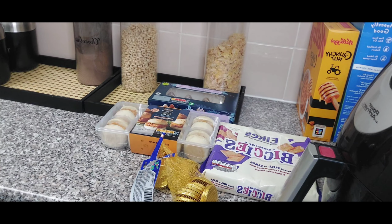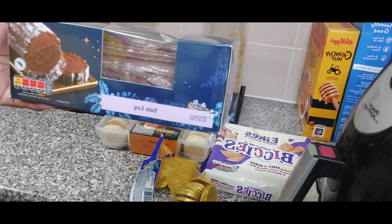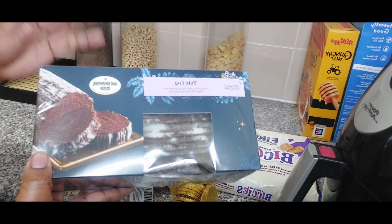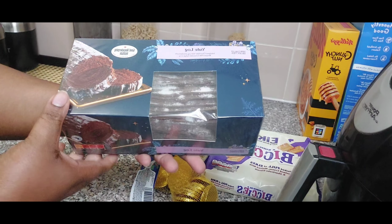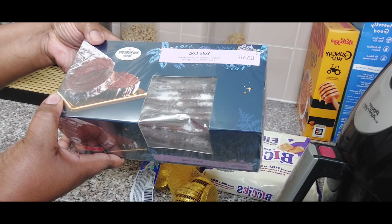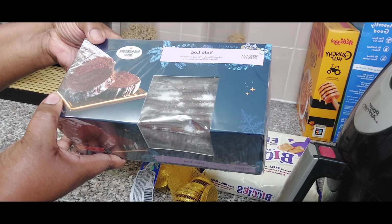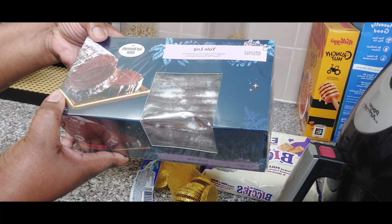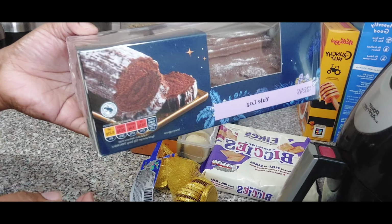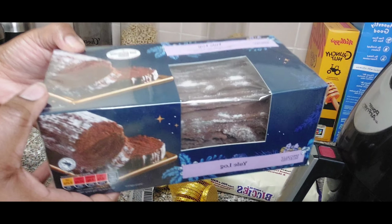Right, guys, this is gonna shock you. I've never tried the Yule log from Aldi, never. And I've seen it today, and I said, you know what, let me pick it up, because people are talking about it so much. So it's a Yule log, and it's indulgent chocolate, Belgian milk chocolate fudge icing. It's a bit of a handful, but that's how it looks on the screen.